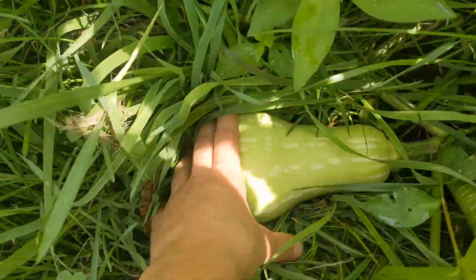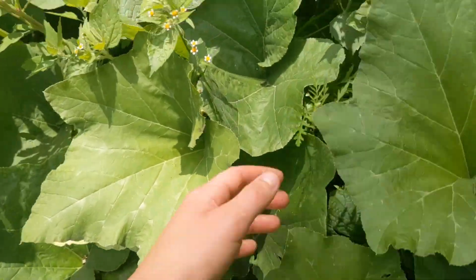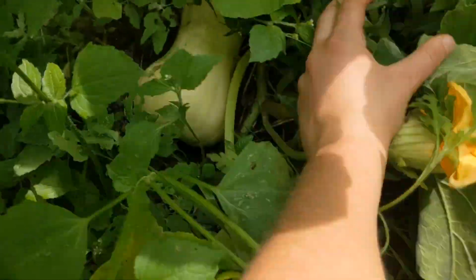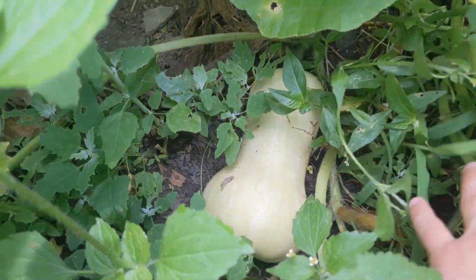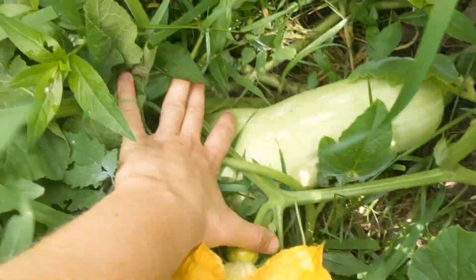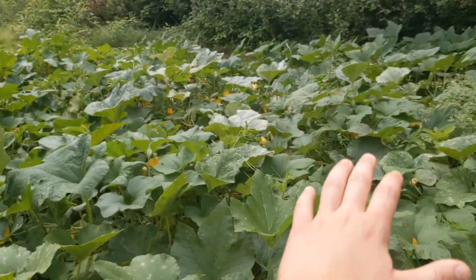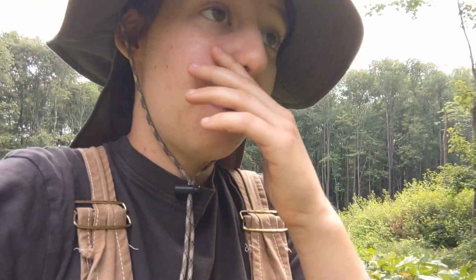Butternut squash. Also looking very good. There's a big butternut squash for you. Oh, that's a bigger one. A little bit darker in color. Oh, there's another Jack B Little pumpkin. Another butternut squash. So yeah, lots going on here. It's very chaotic. I can't get in there to show you what's happening. So that's what I can see so far.